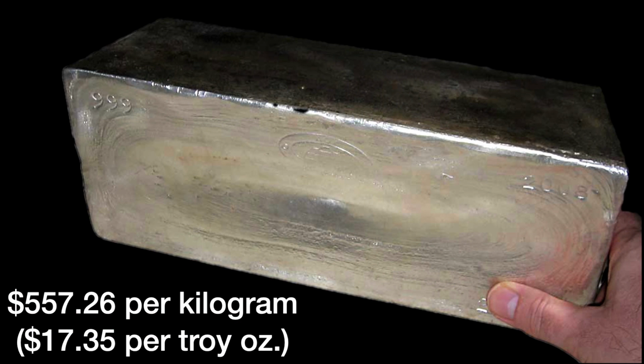Now, I said we're going to talk about the cost of silver. Let's do that. Silver isn't the cheapest element, but it's not the most expensive either. On the date this program was made, silver was selling for $17.35 per troy ounce. We'll do a little bit more on what troy measurement is in a bit. You probably won't be buying silver in a huge ingot like you see here, which weighs about 1,000 troy ounces, which is over 68.5 pounds.